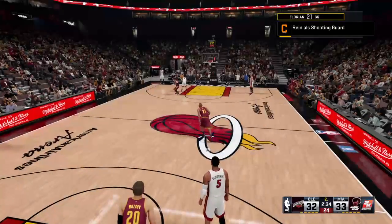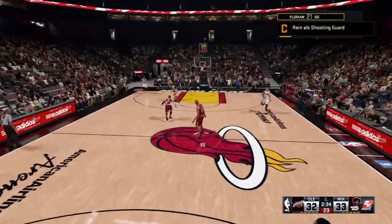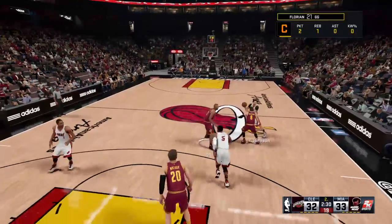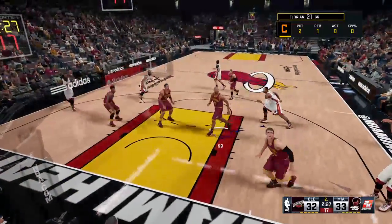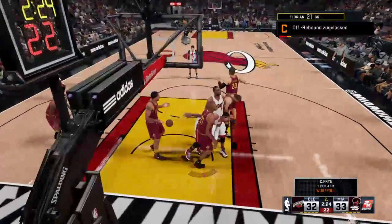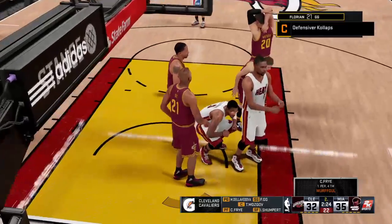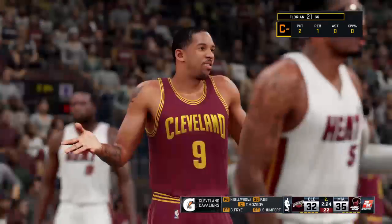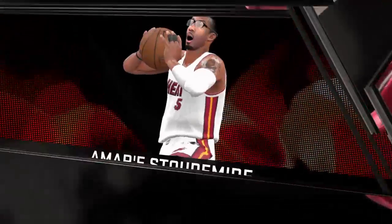And a new group in for the Heat. Amar'e Stoudemire, he's checked in for Whiteside. Deng comes in for Johnson. Richardson, he's checked in for Dwyane Wade. And it's Tyler Johnson in for Goran Dragic. So on the floor for Cleveland, Freak in a 2-guy. Iman Shumpert is out there with Channing Frye. Then it's Matthew Dellavedova. And it's Mozgov in at the center, locking down the middle.